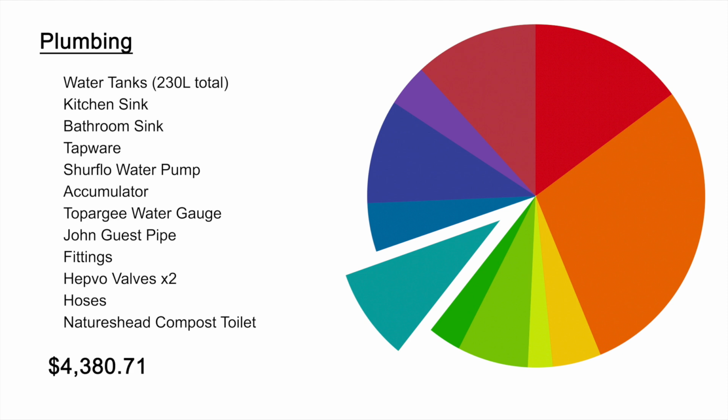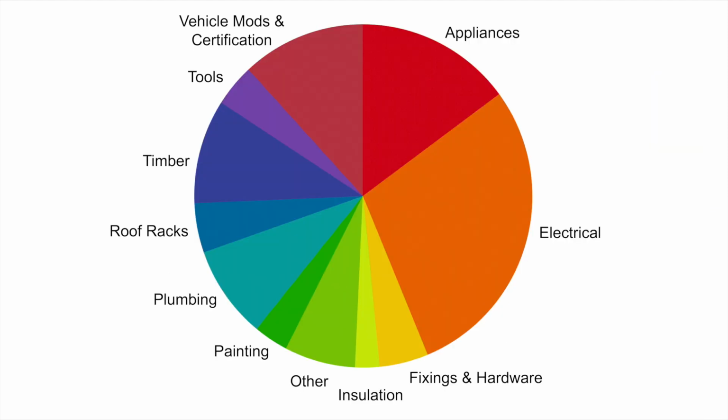And the total for all that came to $4,380.71. By far the biggest component of that was the Nature's Head toilet. I think I paid about $1,600 for it. Okay, so I've talked about the electrical and the plumbing side of things, and now I'm going to move on to some of the parts of the build itself.